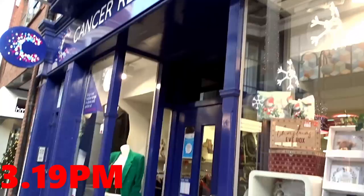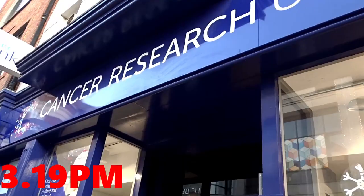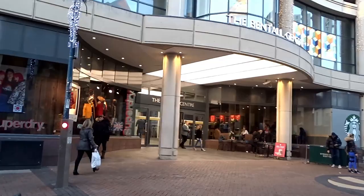probably pop round to the market square before it gets too dark, plus the Kingston River. I didn't show you the other week when I went to see the Christmas lights switch on. Went in here, didn't find anything, so what I'm going to do is pop across to the Bentall Centre, have a look at their decorations, etc, etc.